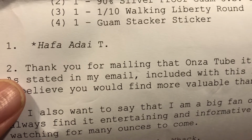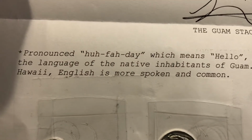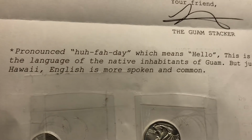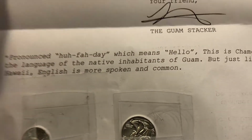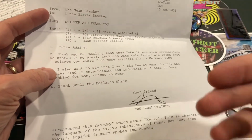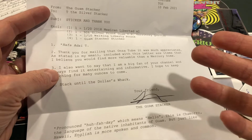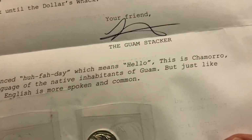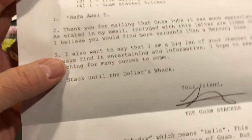Hafa Adai, T. There's an asterisk here. Pronounced "Hafaday," which means hello. This is Chamorro, the language of the native inhabitants of Guam, but just like Hawaii, English is more spoken and common. See, when I tell you this is a channel for education, acquisition, and entertainment, we're learning together. Not only did I recall recently where Guam is located, now I'm learning the Chamorro language. Hafaday. So thank you, Guam, for that education.